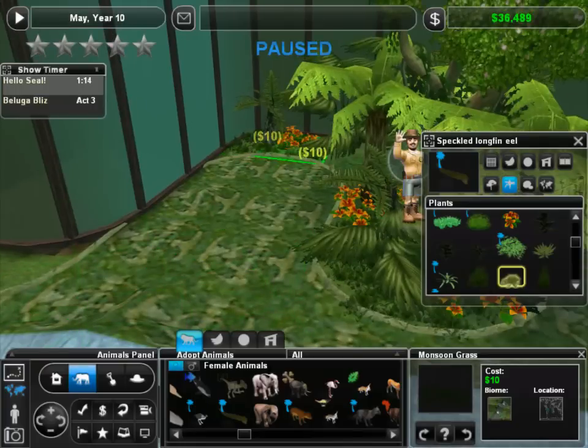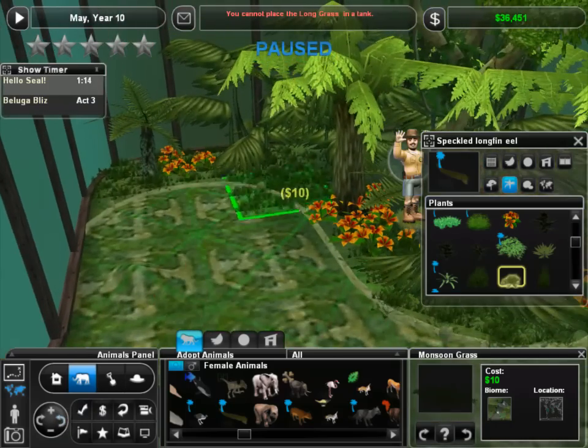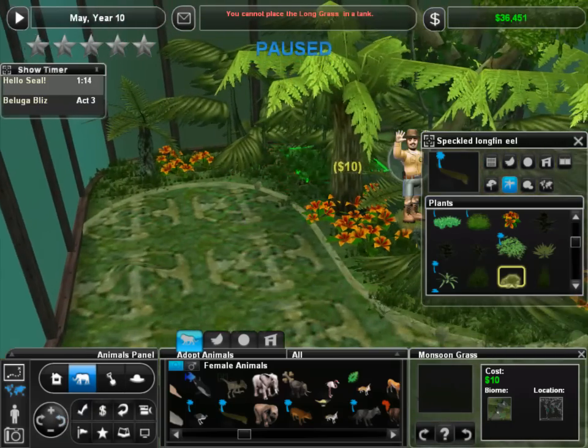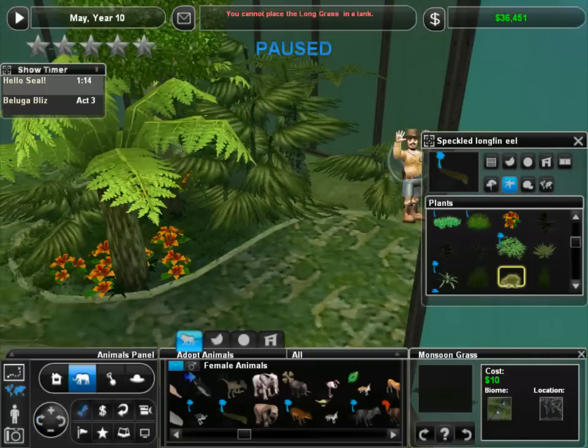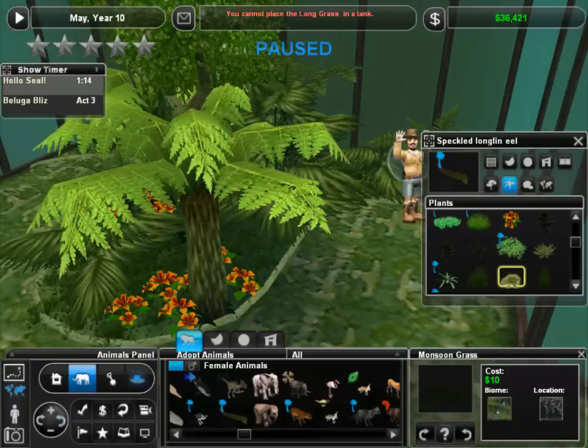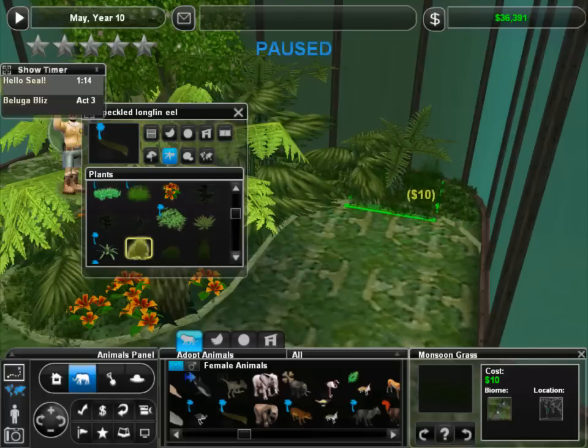Alright, let's get it over here. Come on, little plant. Oh, no you don't. You think you can fight me? No, you can't, because I'm intent on having you in my zoo. Alright, let's see. Let's turn over here. There. Look at how nice this is looking now. Alright, let's scoot this over here. There we go.